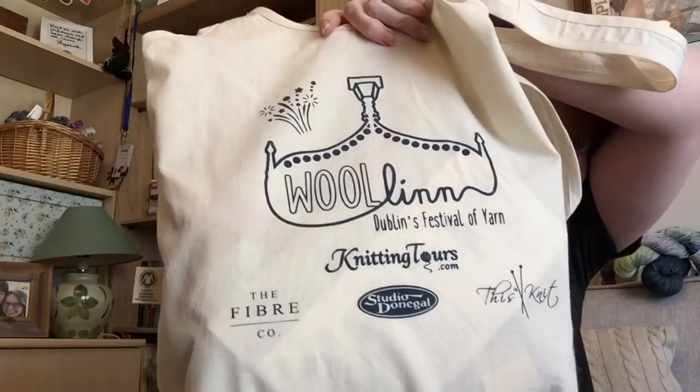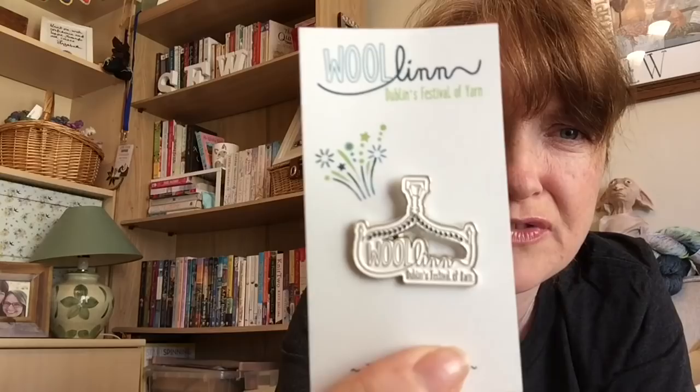When I got there, being part of the press team, I had a little goodie bag, and I have everything stashed in the goodie bag from the festival. So this is the Woollinn tote bag. And part of the goodie bag, I got one of their enamel pins. I think their pins are beautiful. So that was the Woollinn pin. I can actually get these all unpacked now.